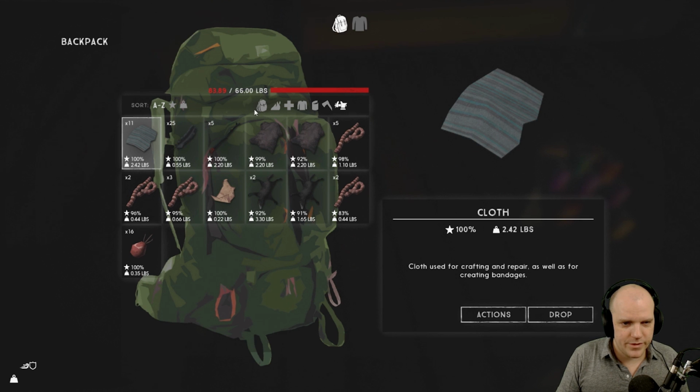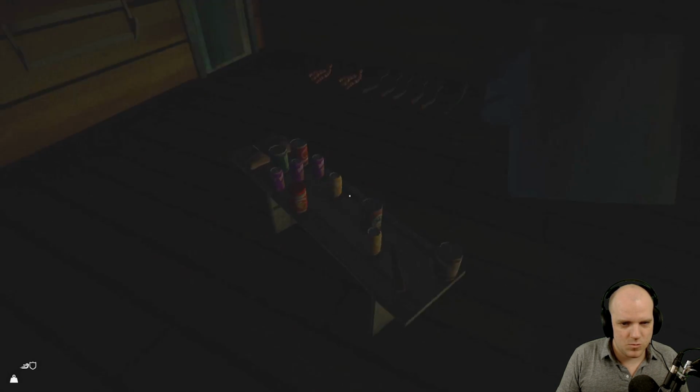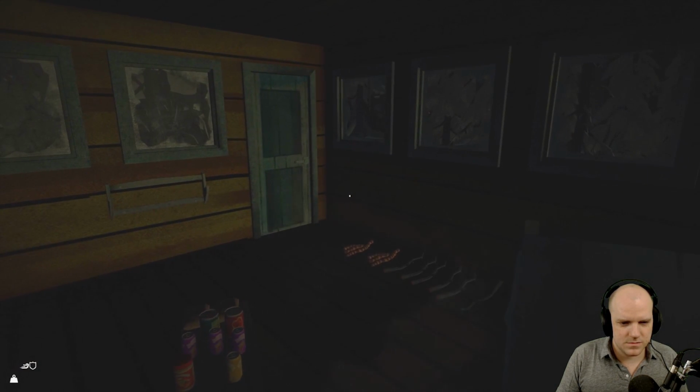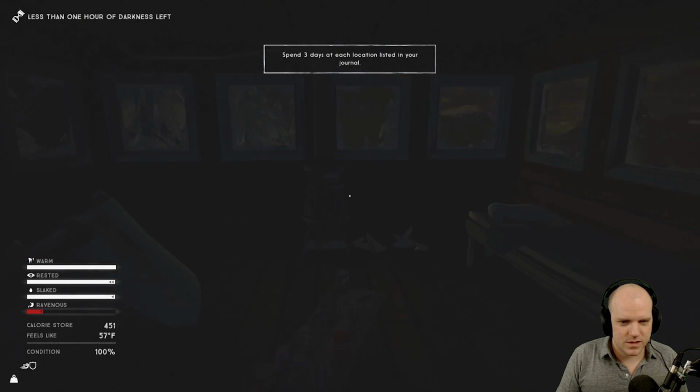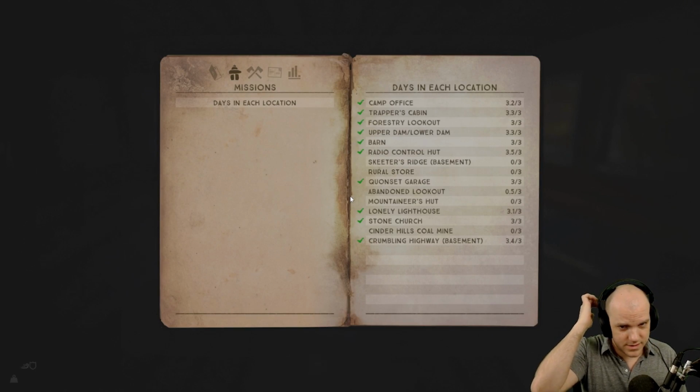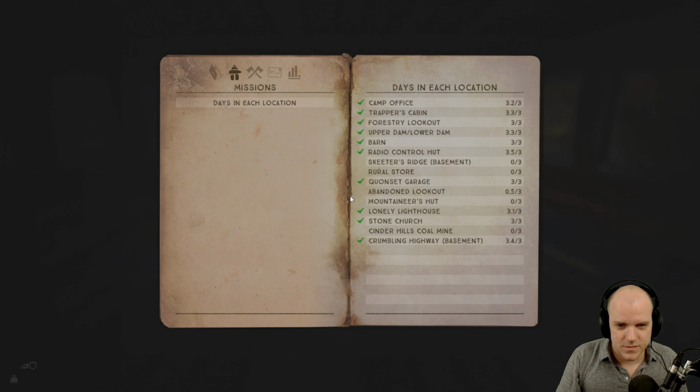Okay, so we're a bit way down. We need to go scope out that workbench. What will I be making? I guess I'll leave the wood here. So we need to spend 3 days in this location. This is location 11 out of 15.